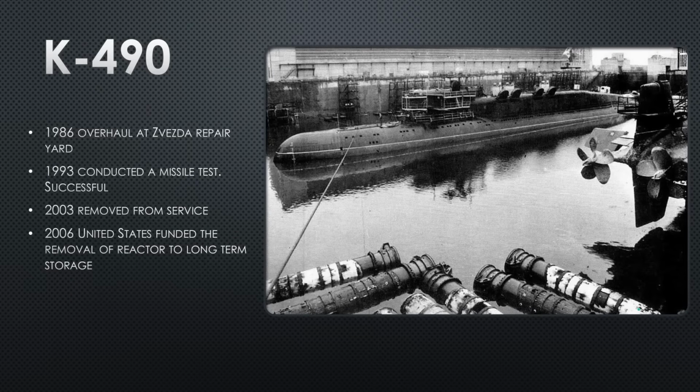All right, K490 continued. 1986, she pulls into Zvezda Repair Yard. That's the one we just looked at. And in 1993, she does conduct a successful missile test. And in 2003, she's removed from service. 2006, again, the United States comes in with the cash, funds the removal of reactor. You're welcome. It's in long-term storage.